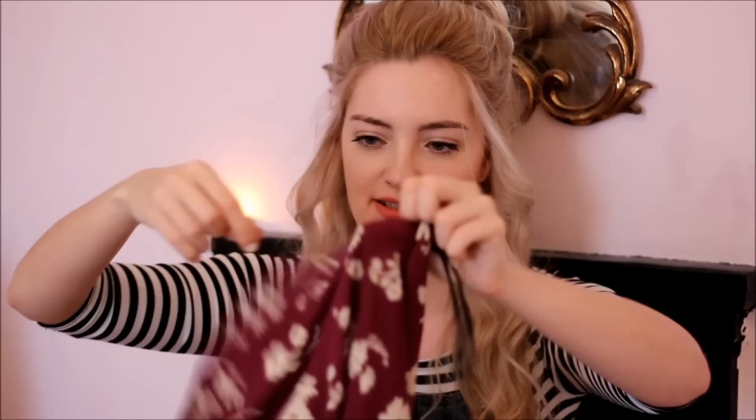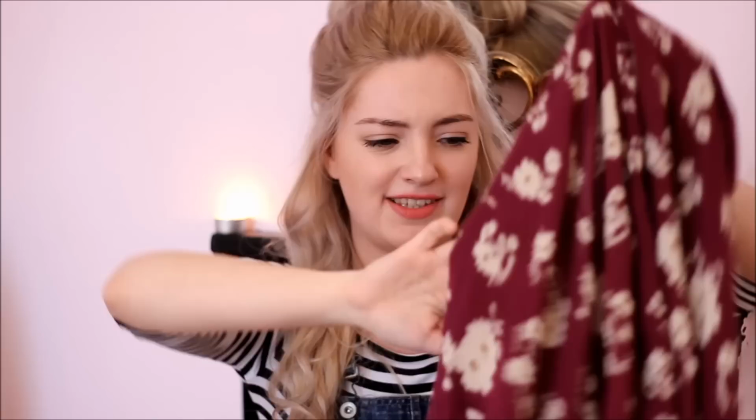From Oxfam for $3.99, I got this Marks & Spencer's kind of kimono thing. Hold on, the sleeves are inside out. It's not really a kimono, but I don't know what else to call it. Open cardigan? I don't know. So it's a kind of winey colour with cream flowers on, and it's just a really pretty thing to throw on in the springtime. Yeah, I mean, just throw that on and go to work and box your ankle. It's just a really easy outfit.